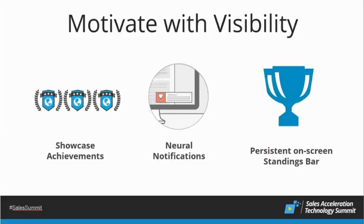When you combine that with the on-screen visibility that's persistent throughout the product, the achievements that are showcased, not just on the leaderboards, but individually on each rep scorecard, and neural notifications, which we really didn't have time to cover today in the demo, that use an assessment when they first sign into Power Standings and give them the kind of motivation and the notifications about where they are and how they're doing against the KPIs that matter most.